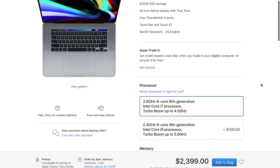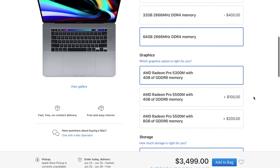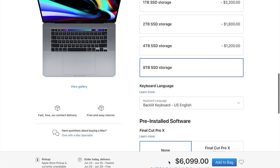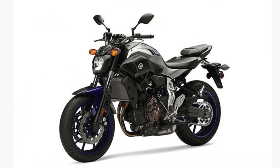Specking this monster out will give you that 2.4 gigahertz 8-core i9, 64 gigabytes of RAM, an 8 gigabyte Radeon 5500M graphics card, and a staggering 8 terabytes of storage. 8 terabytes of storage in a thin, light laptop. I'm impressed. You do have to pay for that in cash, though. That comes with a price tag of $6,100. That is more than my motorcycle cost me. Legitimately, that is more than I paid for my Yamaha FZ07.